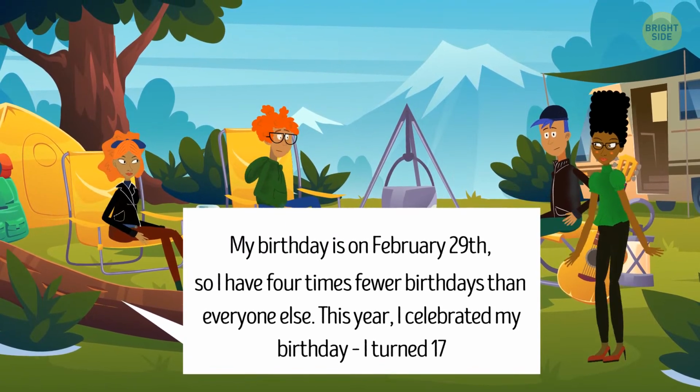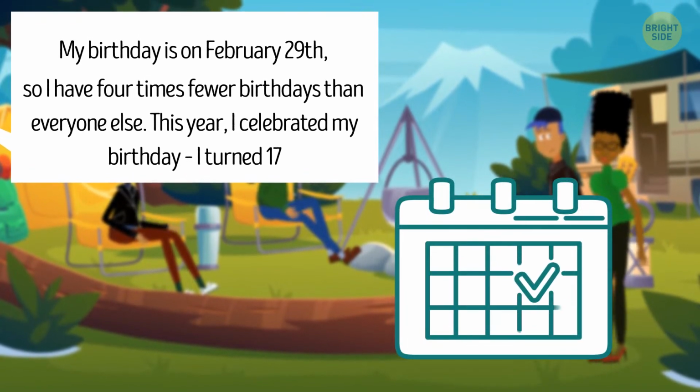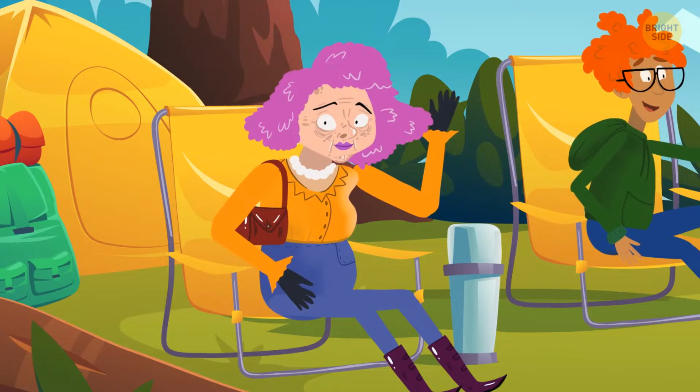February 29th only happens once every 4 years. Camilla couldn't celebrate her 17th birthday on her actual birthday because this number can't be divided by 4. So either she wasn't born that day or she's not 17.